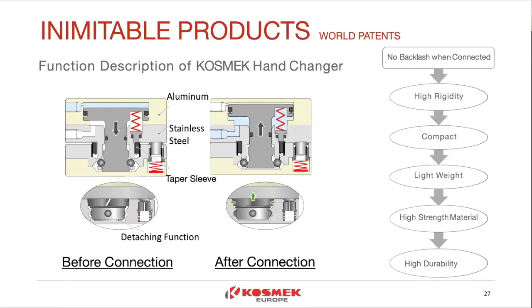Here you can see a cut view of the KOSMEK Robotic Hand Changer. We also have master side and tool side. But what makes the KOSMEK SWR so unique is that we have a fully integrated zero-point system which avoids any gap between master and tool side already in the unconnected state. The tapered sleeve is elastic in diameter and spring-loaded from the bottom. This means it is always totally pressed into the tool side, not only at the piston, but also on the guide pin beside. After connection, you can see that there is no gap at all, neither on the locking mechanism nor on the guide pin.